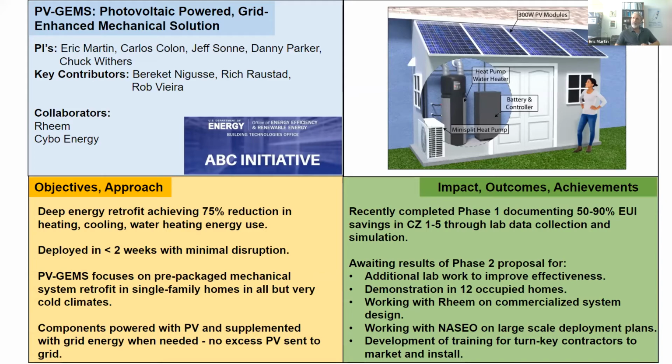So we just wrapped up our phase 1 documenting performance of our pilot systems, and we submitted a proposal for phase 2 that, if funded, is going to give us the ability to demonstrate pre-production prototypes in a number of homes around the country and really work with some industry partners to look at commercialization of a system. So we'd be working with both REAM and NASIO on that to look at a commercialized system and how we deploy that at scale.